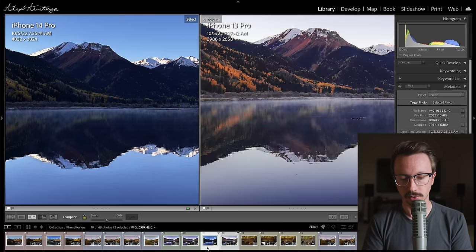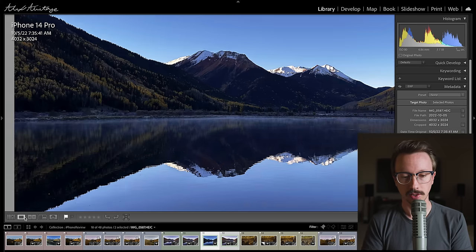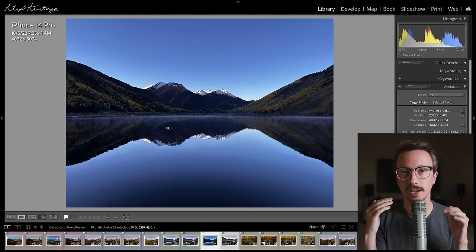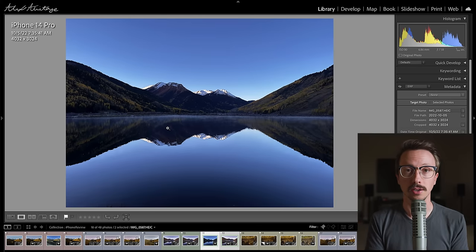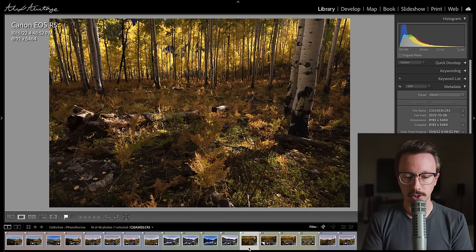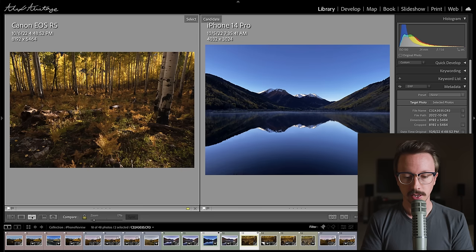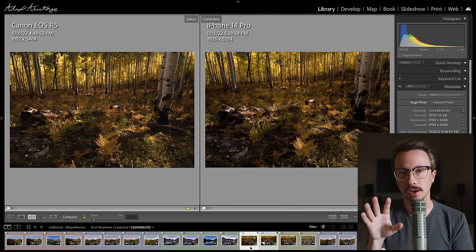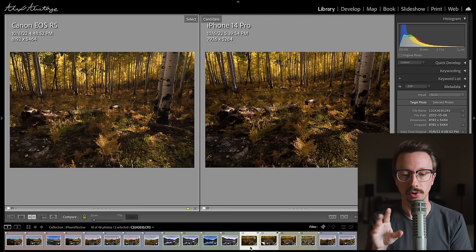And also, just for comparison's sake, this is the image out of camera that I didn't process anything. This is the HEIC that you would take without taking a RAW or editing it in Lightroom. Okay, the last image. Let's take a look at this one. This was the hardest to edit, mostly because of the highlights and the shadows. And I'm actually going to talk a little bit about editing the iPhone 14 Pro right after this.